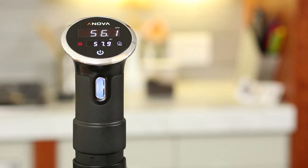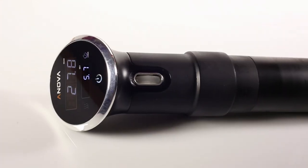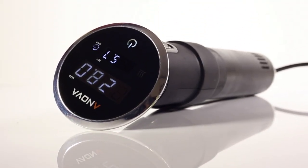We've redesigned the Anova to meet the unique needs of the home chef. It's simple, powerful, flexible, and accurate. It's also incredibly light, weighing only 3 pounds. It's small and easy to store.